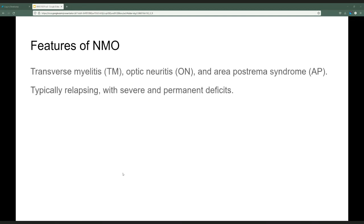So the three features that I want to hammer home again are transverse myelitis, optic neuritis, and area postrema syndrome. These are the core clinical features. As far as the clinical presentation, it's typically relapsing, and the deficits tend to be very severe and permanent. The other features of NMO vary and can include systems affected like the hypothalamus and the brainstem. So patients can manifest with issues like narcolepsy. SIADH has been reported along with other hypothalamic presentations like anorexia.